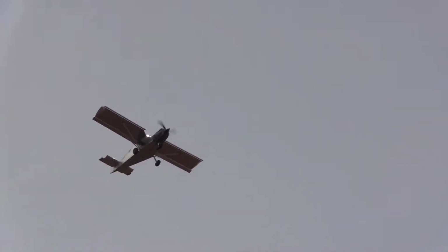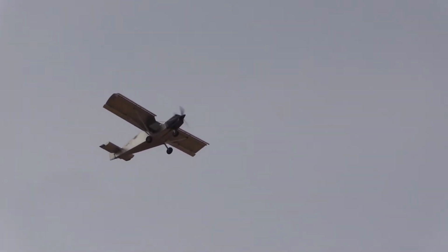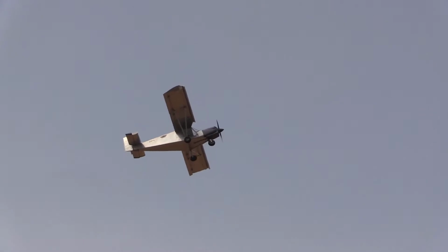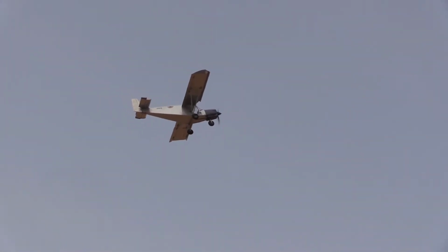If Bill's on his game, the airplane will be traversing across in front of us at about 30 miles an hour. The airplane took about 1,500 hours to build, and that used the resources of approximately 12 young people that worked on it every Saturday for months. A couple of the kids were able to come in and work at other times.